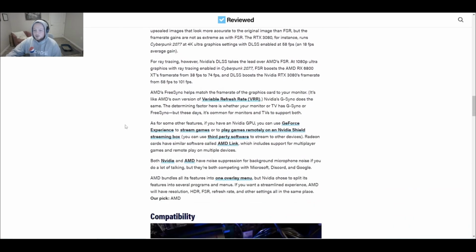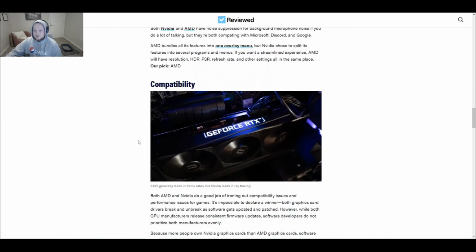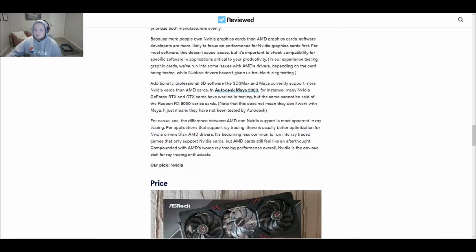Features. Let's see what it says about features. AMD bundles all of its features into one overlay menu, but NVIDIA chose to split its features into several programs and menus. If you want a streamlined experience, AMD will have resolution, HDR, FSR, refresh rate, and other settings all in the same place. So AMD gets that one from this article. Compatibility. We're seeing that for casual use, the difference between AMD and NVIDIA support is most apparent in ray tracing for applications that support ray tracing. There is usually better optimization for NVIDIA drivers than AMD drivers. It's becoming less common to run into ray trace games that only support NVIDIA cards, but AMD cards are still like an afterthought. So NVIDIA is the pick there.